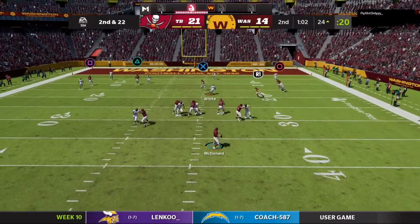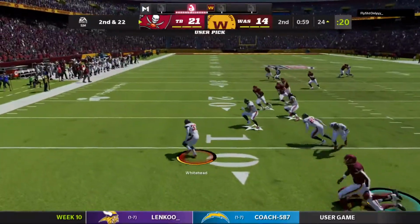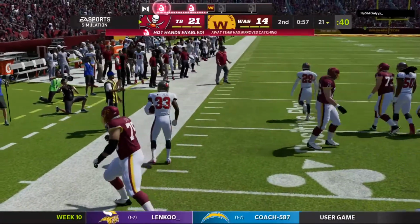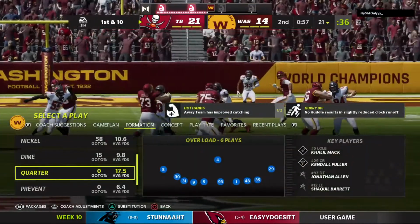From the gun, McDonald. And his pass is intercepted for the fourth time today. Picked up by Jordan Whitehead. And the Bucs are going to get the football here as he gets this up past the 20-yard line.